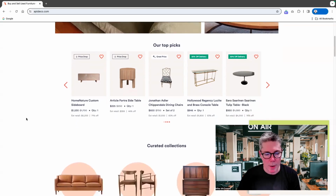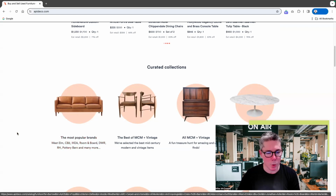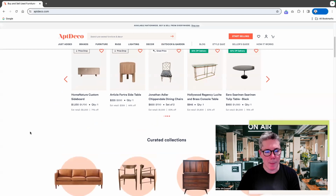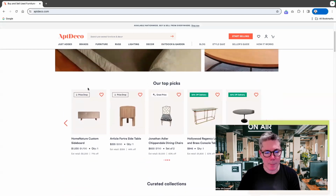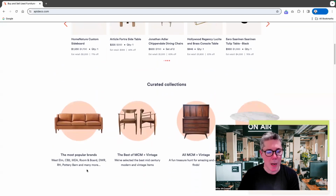All right, let's scroll down a little bit more. Curated collections. So we've got the most popular brands. So this is kind of interesting. We've got the most popular brands: West Elm, CB2, IKEA, Room and Board, DWR, etc. But up above, we have the top picks, which are not necessarily the most popular brands. So here we have a retail $5,200 sideboard, but then we're saying the most popular brands include IKEA, which is typically more of a discounted brand. I don't believe I've ever seen a $5,200 sideboard in IKEA.